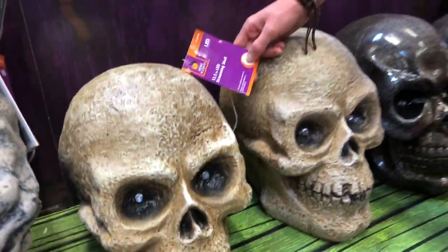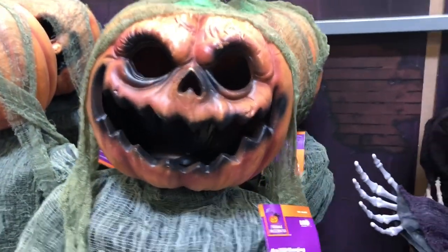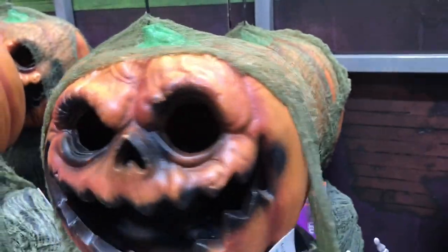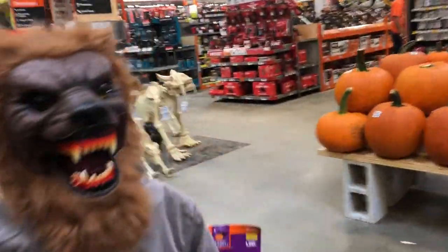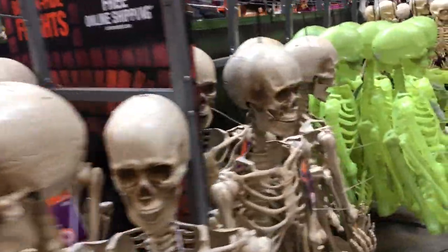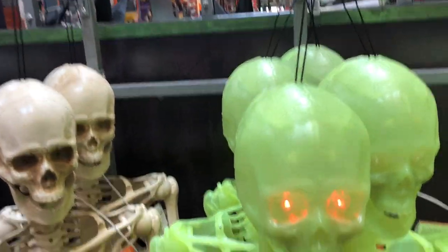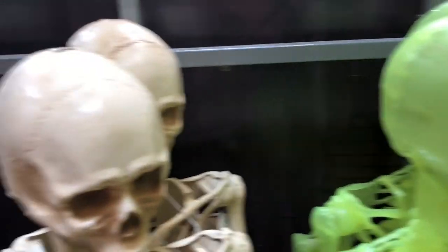Ooh, those are giant. I mean, that one's the biggest one, but. Oh, look at this. Oh, they're cool looking. I love their faces. Look at that. How much is this? It says LED, so they light up too. 24. Tons of skeletons. This one's funny. Oh, all of their eyes light up.